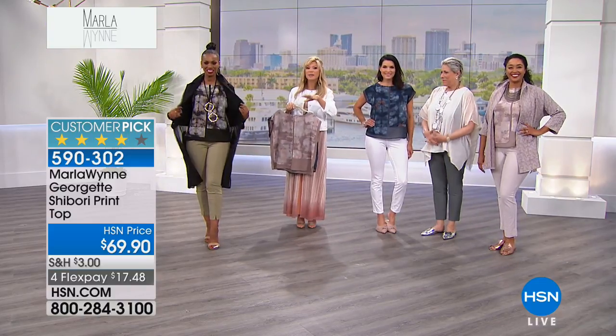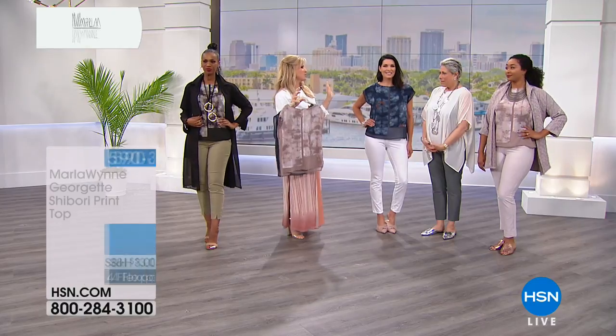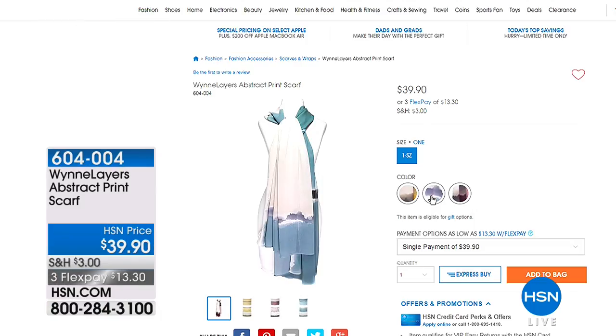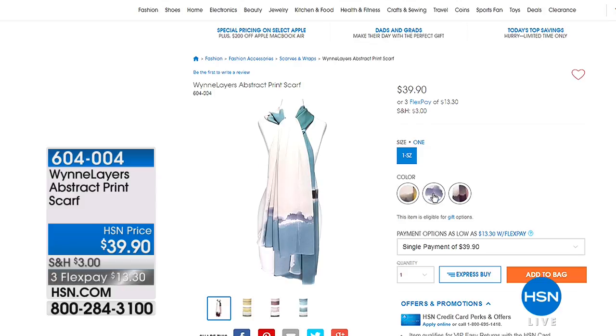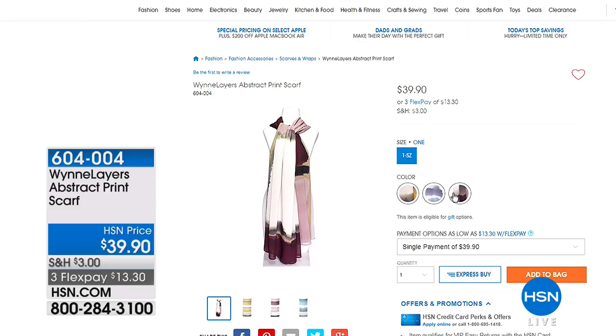We do have scarves with pom-poms. It's like boots with the fur. A scarf with a pom-pom? Come on, there needs to be a song about that one. I'd buy anything with a pom-pom on it. We're all obsessed with the pom-pom. So here they are, $39.90. We have these in three color options for you. Oh, I'm sorry, I want the one with the pom-poms. Okay, we have the one with the pom-poms.